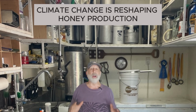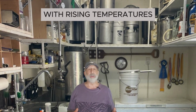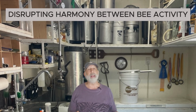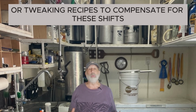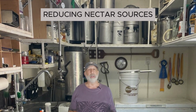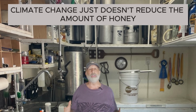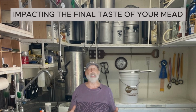Climate change is reshaping honey production, and as a mead maker, you need to stay ahead. With rising temperatures, plants flower earlier and for shorter periods, disrupting harmony between bee activity and nectar availability. This might mean adjusting your honey sourcing or tweaking recipes to compensate for these shifts. Droughts, floods, and storms are more common, affecting local flora and, in turn, reducing nectar sources. This means honey with variable flavors and quantities. Climate change doesn't just reduce the amount of honey, it can also alter its flavor and sugar content, impacting the final taste of your mead.